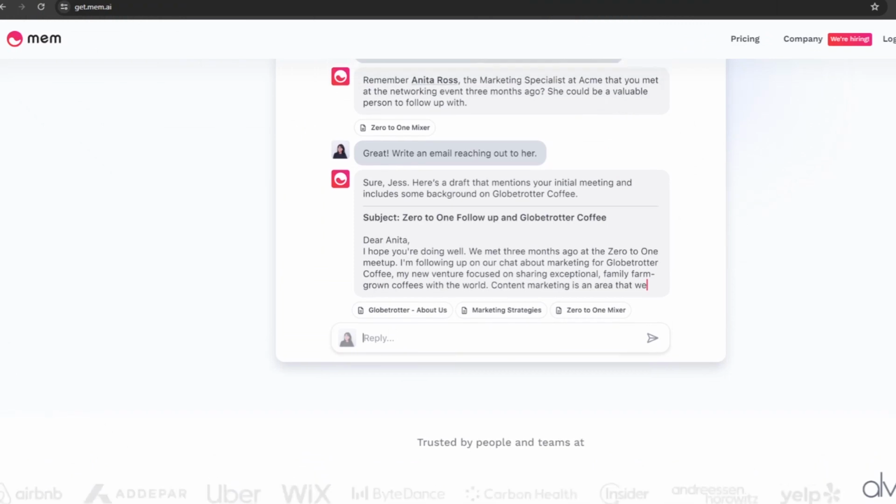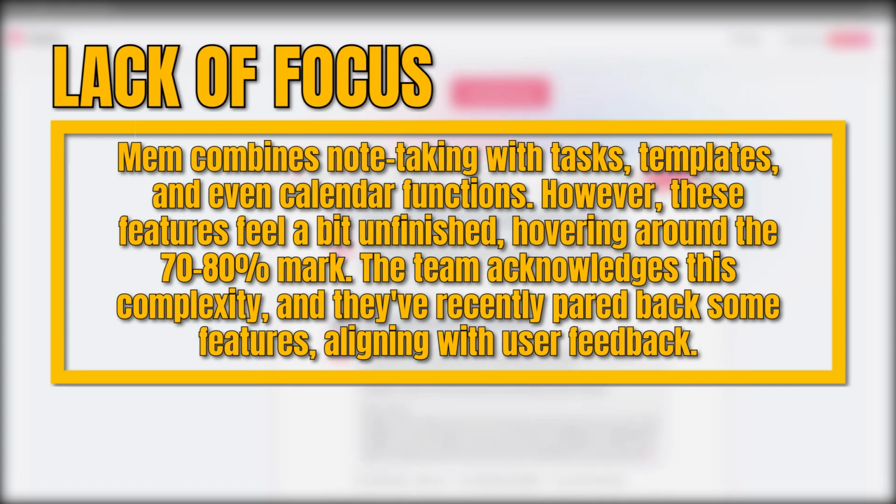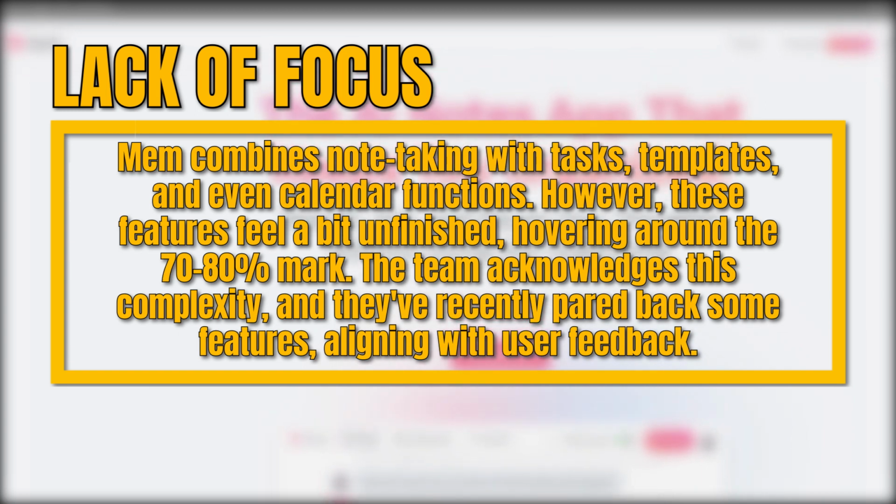Now let's talk about the not-so-great aspects of Mem. One major drawback is the lack of focus. Mem combines note-taking with tasks, templates, and even calendar functions. However, these features feel a bit unfinished, hovering around the 70–80% mark. The team acknowledges this complexity, and they've recently pared back some features, aligning with user feedback.